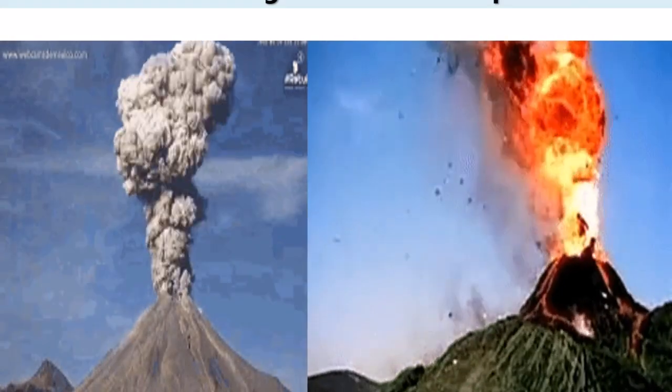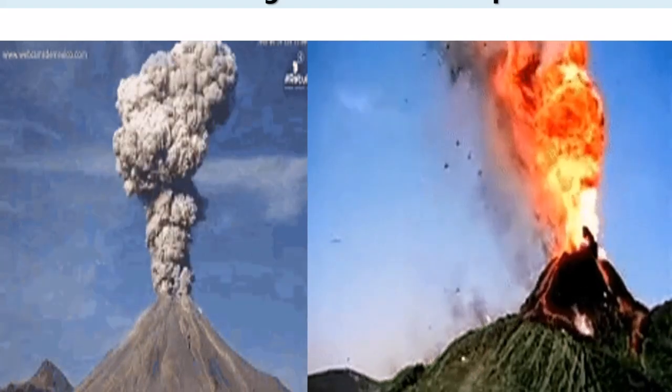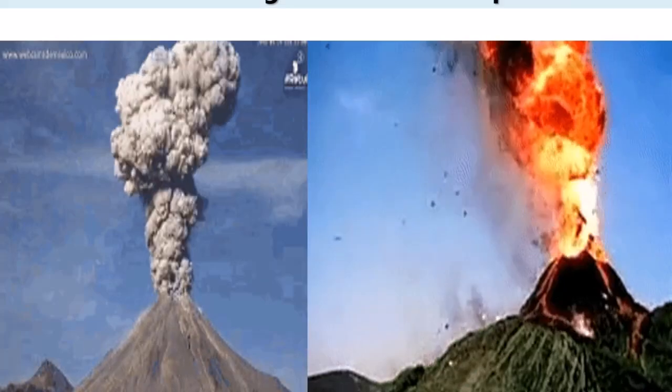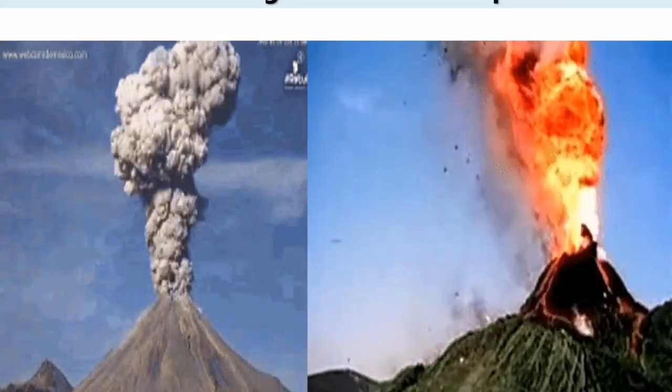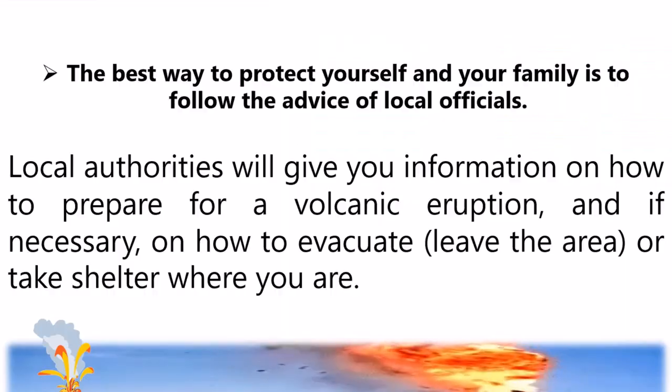How to prepare and protect yourself and your family from the dangers of volcanic eruption. Be prepared either to shelter or to evacuate. Develop an evacuation plan and a sheltering plan for yourself, your family, and others in your household. Review the plans and make sure that everyone understands them. If you haven't already done so, put together an emergency supply kit.